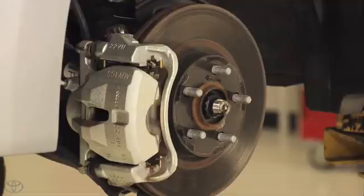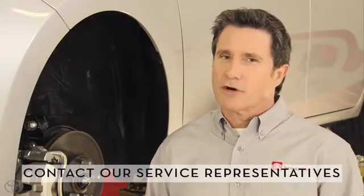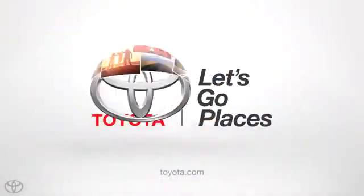Don't take chances. If you think your brake pads are worn, be sure to contact one of our knowledgeable service representatives or go online to schedule a thorough brake inspection.